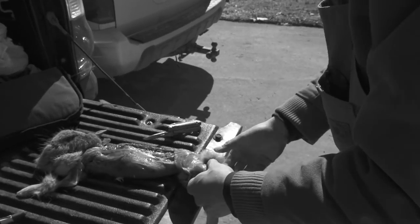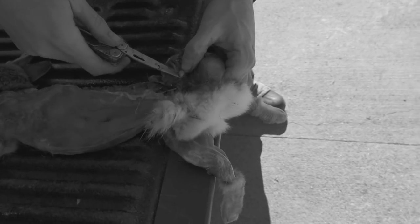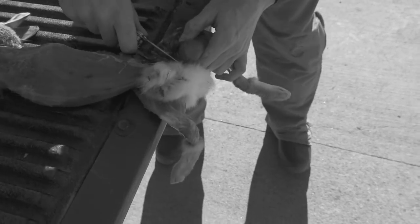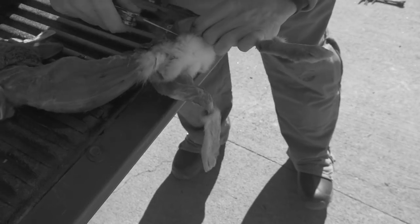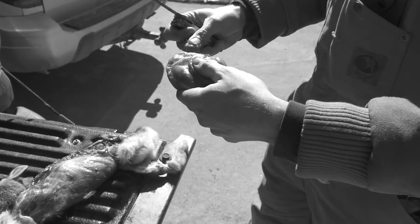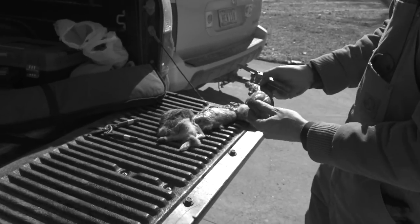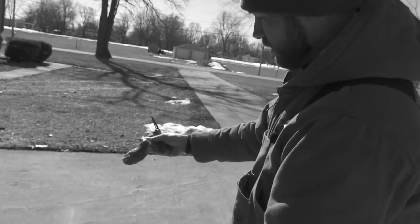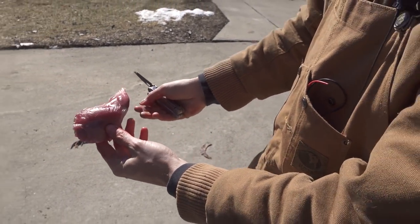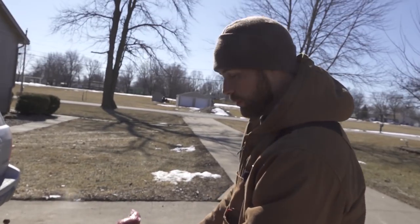Now we'll take this rear quarter off. There's that little joint, see that ball joint right there? If you fold that leg back, that joint will break. You can cut the meat, the muscle group right off of there. There we go. And then there is a rear quarter off the rabbit. Take them in the house and get them cleaned up. And then we can cook them up.